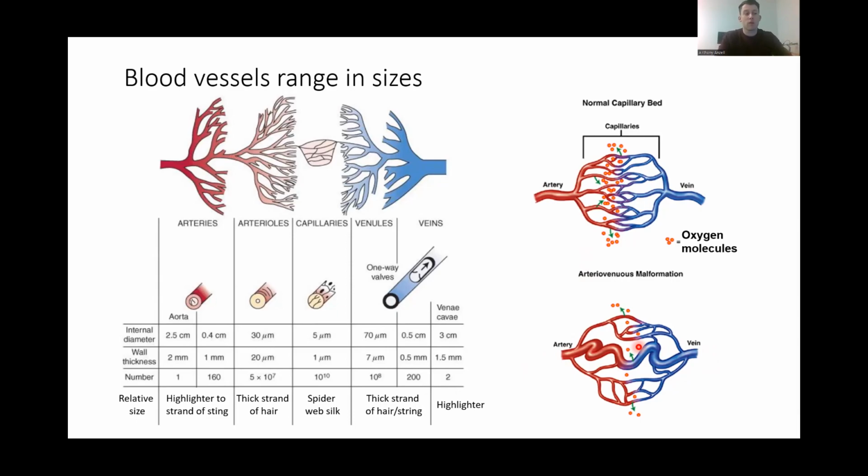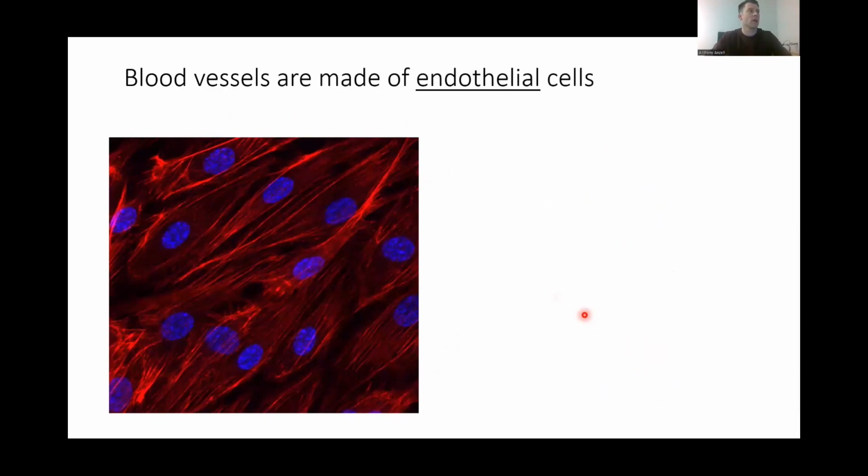Now, when we talk about the blood vessels, we want to know, what are the building blocks of the blood vessels? And those building blocks are cells. These cells are called endothelial cells. This is a picture that I took in the lab not too long ago. This is a whole bunch of human endothelial cells that are cultured in a dish on a 2D surface. And you can see they have really nice long architecture. These blue circles here are the nuclei of the cells. The nuclei of the cell contain all the genetic information.